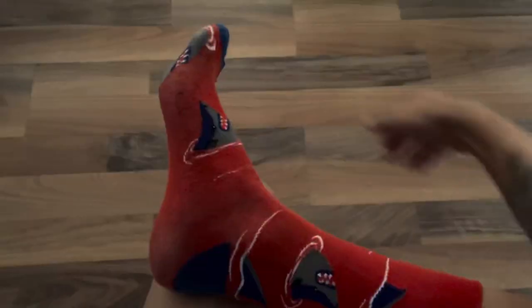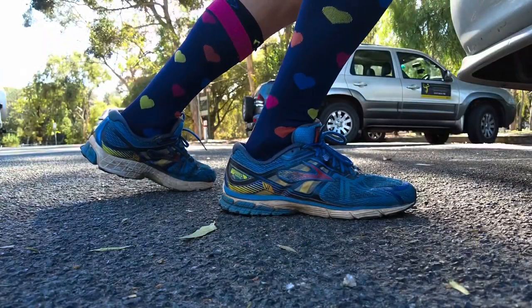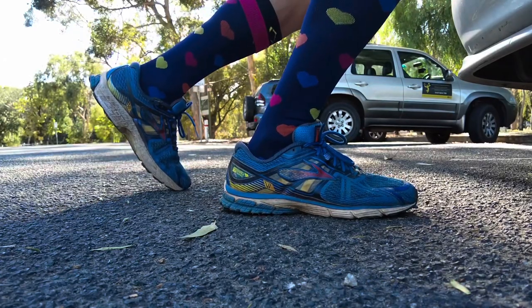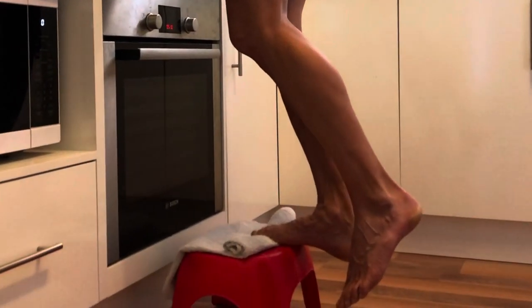Now I've got some very simple things I need to focus on, and that is toe mobility, ankle mobility, so just some stretches a few times a day to loosen up the toes and ankles, and then strength work on the calf raises like I was doing. So weighted slow calf raises 3 times a week.